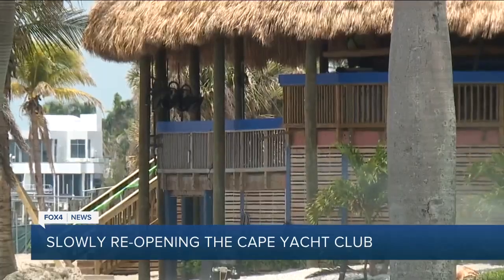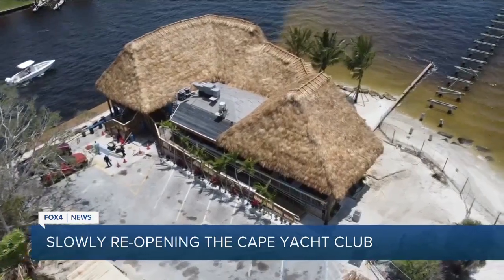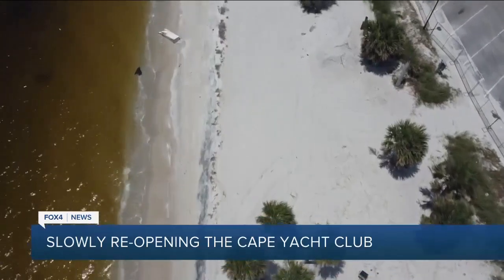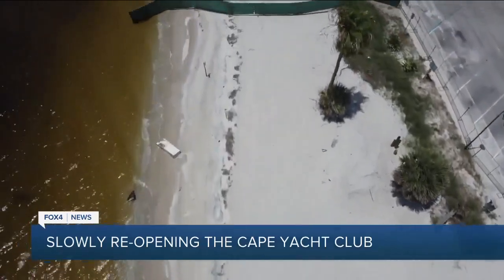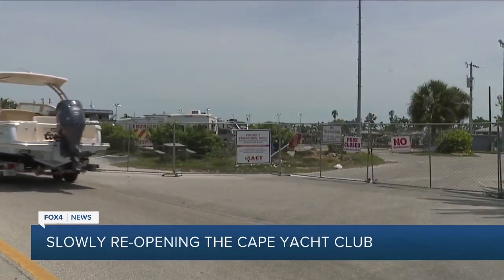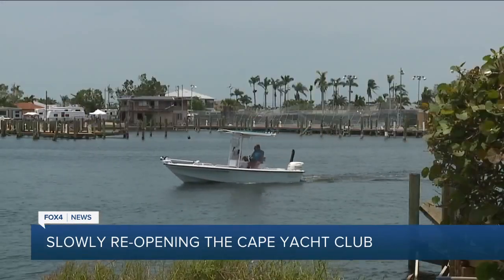Not every building will come down. The Boathouse restaurant can be saved and is planning to open in a few weeks. As for the beach, Cape Coral is waiting on FEMA for reimbursement for sand refurbishment, while the public boat launch will stay closed until at least September, while it's being used for derelict vessel removal.